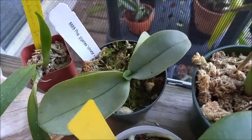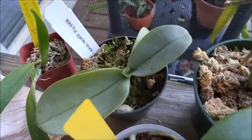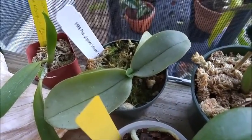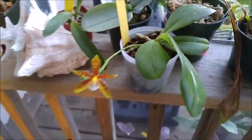So Gigantea grows extremely slow. I'm not expecting this one to flower anytime soon, but I'm very, very excited that it has decided to grow a new leaf, because I honestly thought it was dead. Okay, so back to my first bloom seedling.